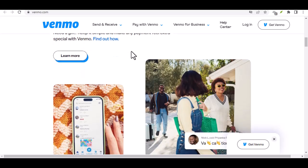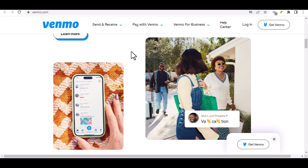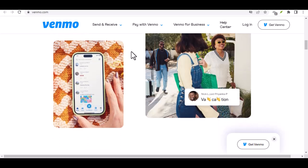The catch? Venmo is primarily for transfers between friends and family within the U.S. While it recently introduced features for paying businesses, it's still not widely accepted by merchants compared to PayPal.